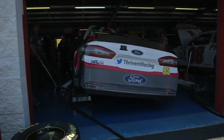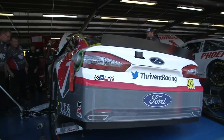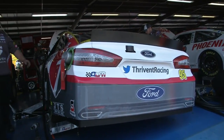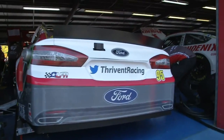The number 95 Thrivent Financial machine right here of Michael McDowell. This Ford is being taken off the scale pads right now, ready to get it down on the pavement and get it ready for the practice session that is going to start at 2 o'clock.